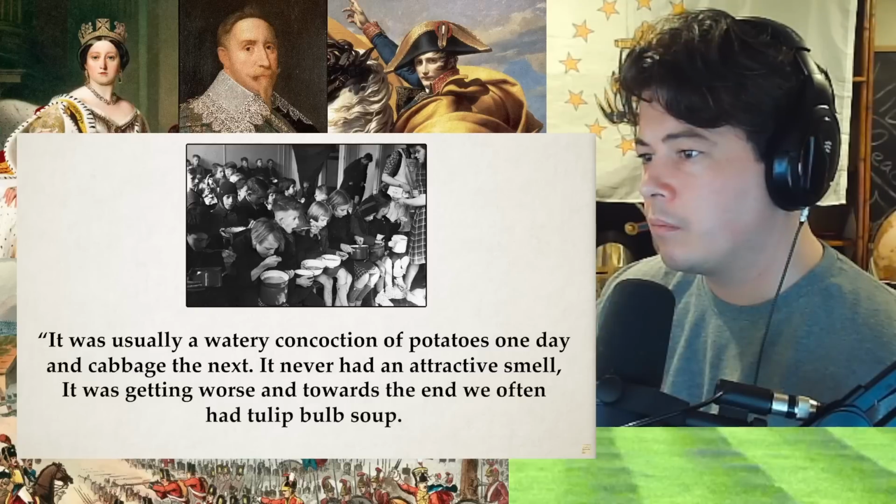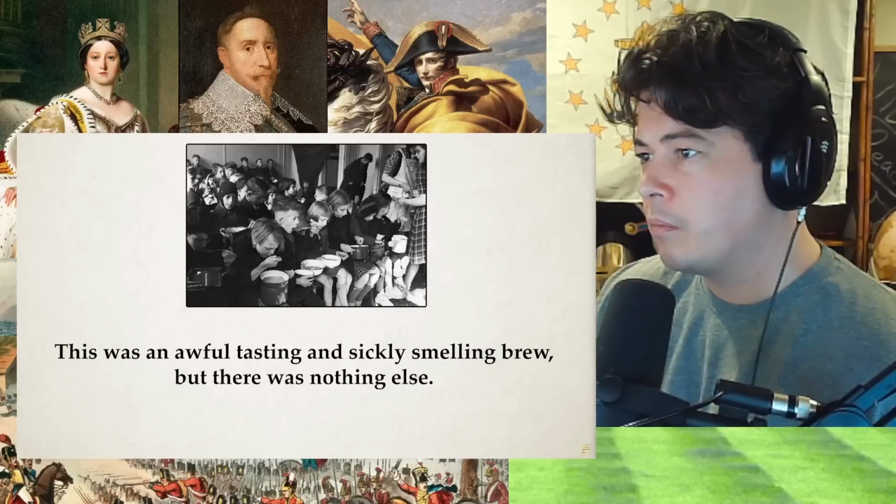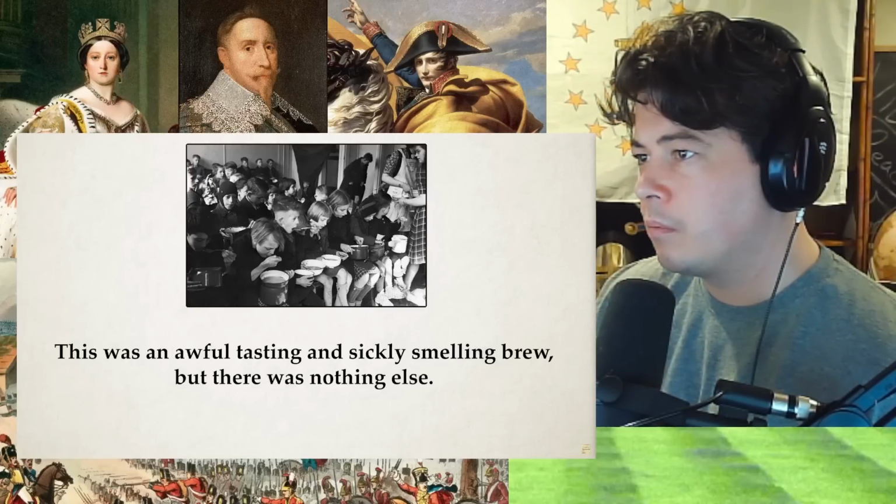It was getting worse, and toward the end, we often had tulip bulb soup. This was an awful tasting and sickly smelling brew, but there was nothing else. One ate it under protest. He said it didn't smell good, and I can attest to that because this dish had a lot of cabbage boiling, and boiling cabbage really makes the house smell not great.